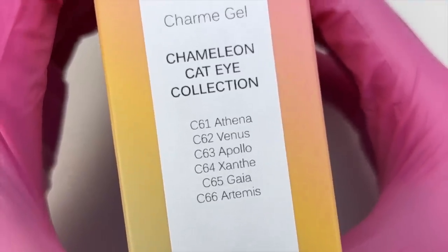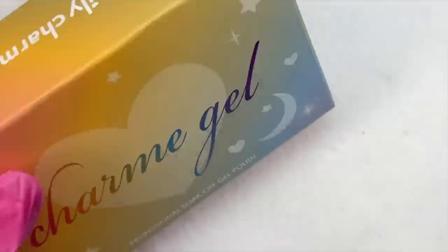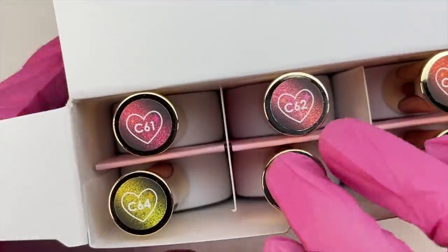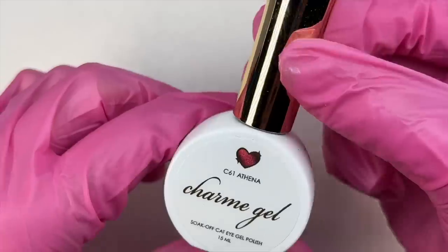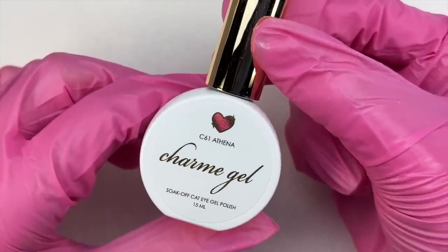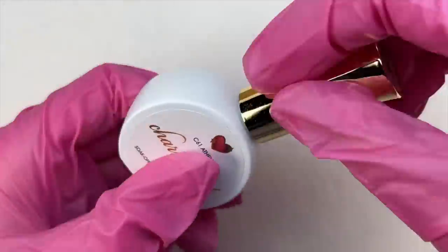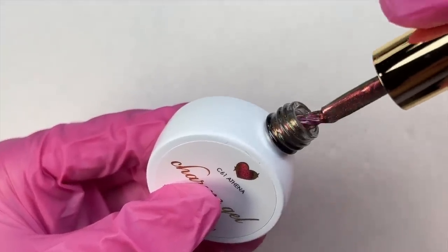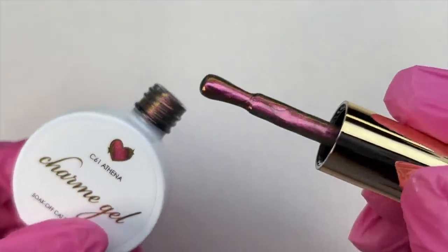So the last item in this Daily Charme nail haul is the Charm Gel Chameleon Cat Eye Gel Polish Collection. I did get this as the 6-color collection, but again, I believe all of these colors are available to purchase individually. So if you're only liking one or two of the colors, you can just purchase those, or you can purchase the bundle, the 6-color collection. Again, all of these are 15 ml bottles.